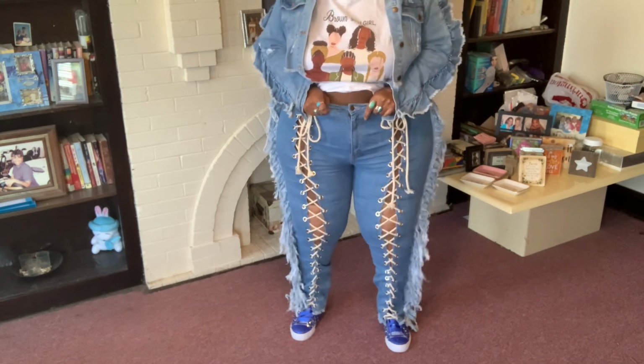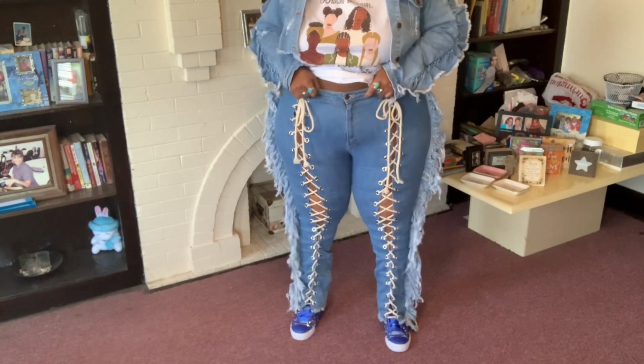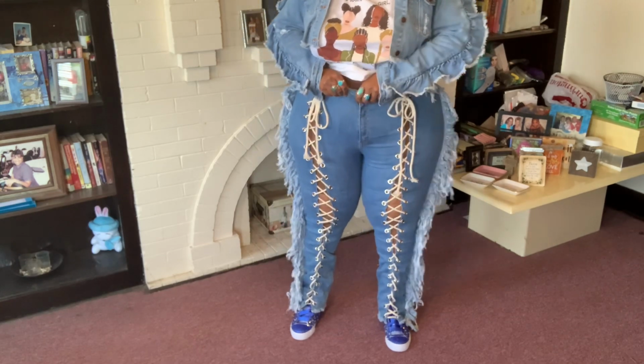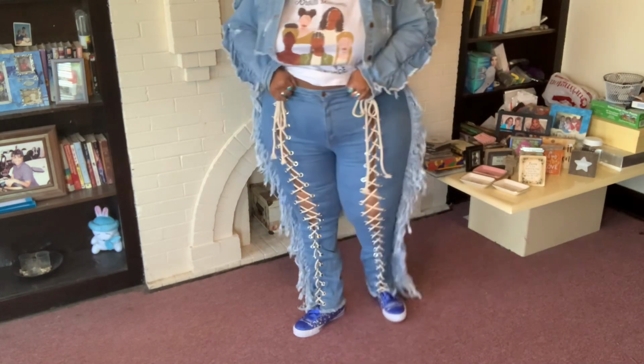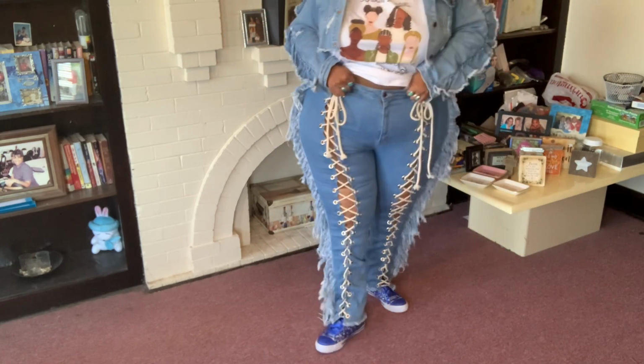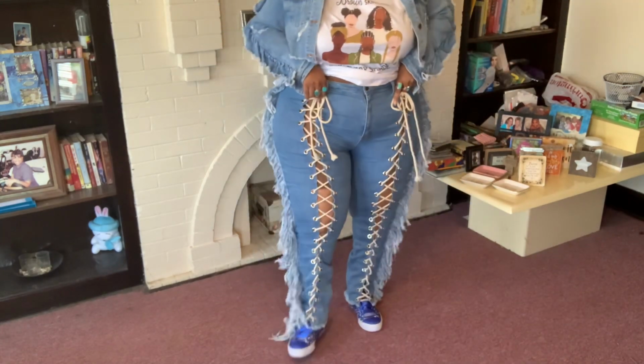But now I'm gonna tell y'all the truth. When I first put them on, girlfriend was struggling. My son was like, I don't understand y'all. He said, I don't understand women. He said, you all do that. You all be struggling to get in the clothes. Yes, we do. But I love these jeans. Oh my God, they're so funky.